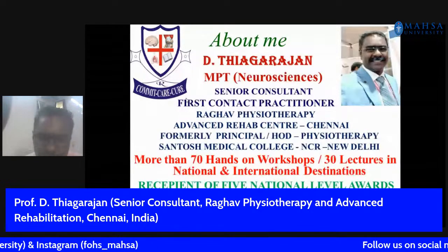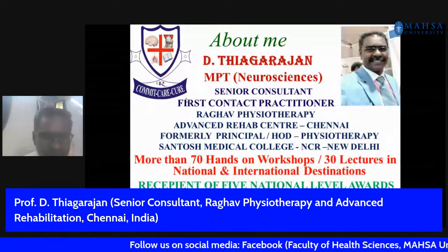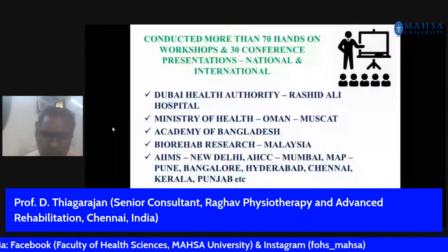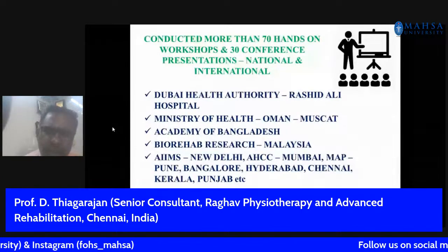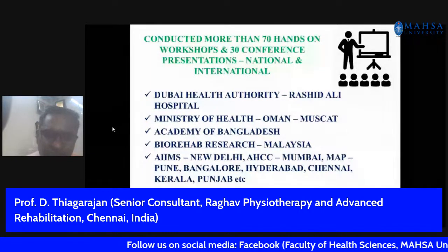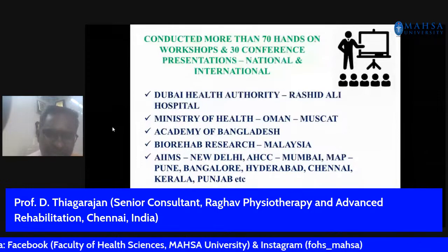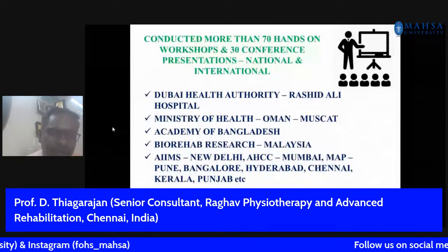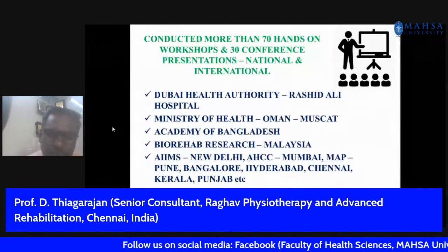I've been invited by Dubai Health Authority. I've conducted a workshop in Rashid Ali Hospital. It's a 4 days hands-on workshop in stroke, eclectic approach for stroke. This was conducted by Government of Dubai. Then Ministry of Health, Oman, I have conducted a 4 days hands-on workshop in Eclectic Approach for Stroke in Muscat, Institute of Health Sciences, then in Academy of Bangladesh, Biorehab Research Academy in Malaysia, and I've been faculty for conference faculties for AIMS, AHCC, Mumbai, Pune, Bangalore, Hyderabad, Chennai, Kerala, Punjab, etc.